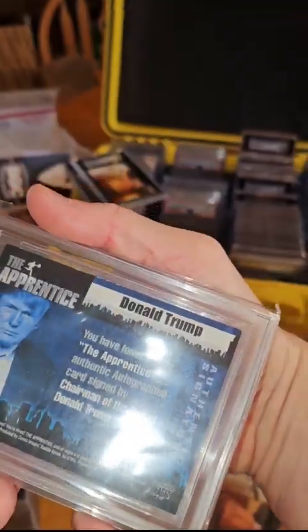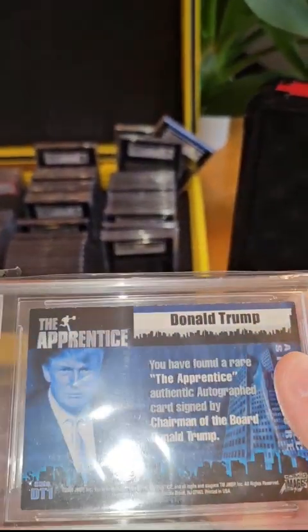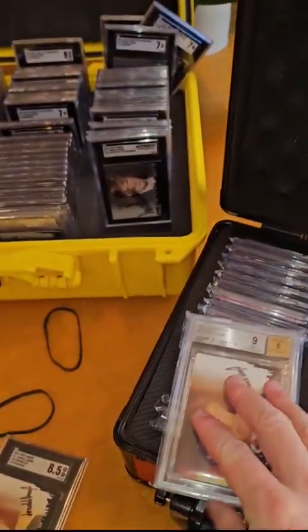The edges here are really evident right there. I should have made this at 8.5 or 8 at best, I would have thought.